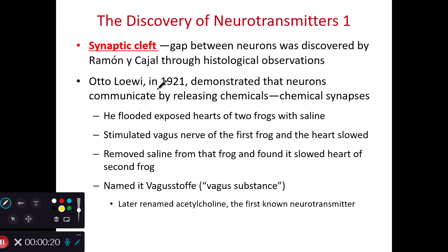Neurotransmitters were discovered back in 1921. And while these neurotransmitters were discovered, we found that neurons were releasing chemicals to the chemical synapse. The chemical synapse is going to have a small gap, and that gap is referred to as the synaptic cleft. The gap was discovered by Ramón y Cajal, and then the neurotransmitters themselves were discovered by Otto Loewi.